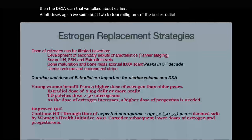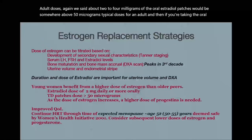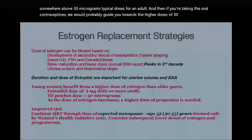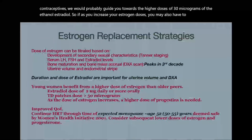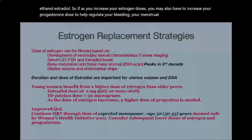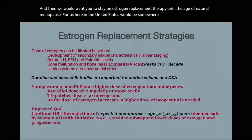Adult doses, again, we said about 2 to 4 milligrams of the oral estradiol. Patches would be somewhere above 50 micrograms, typical doses for an adult. And if you're taking the oral contraceptives, we would probably guide you towards the higher doses of 30 micrograms of the ethinyl estradiol. As you increase your estrogen doses, you may also have to increase your progesterone dose to help regulate your menstrual bleeding. And then we would want you to stay on estrogen replacement therapy until the age of natural menopause, which here in the United States would be somewhere between 50 and 55.